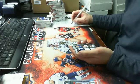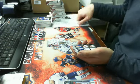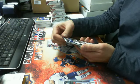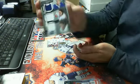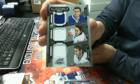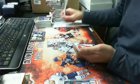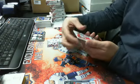And then we have a triple All-Star Skills Relic. It is Jonathan Drouin for Tampa, Johnny Gaudreau for Calgary, and Mike Hoffman for the Ottawa Senators. So that'll be another random. Then we got a base jersey for the Hurricanes. It's Jeff Skinner.